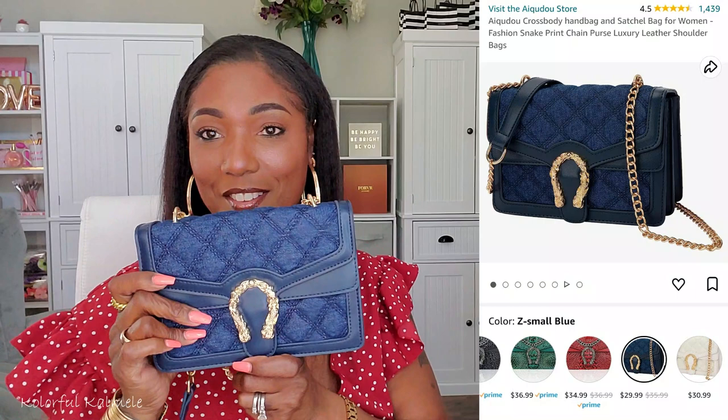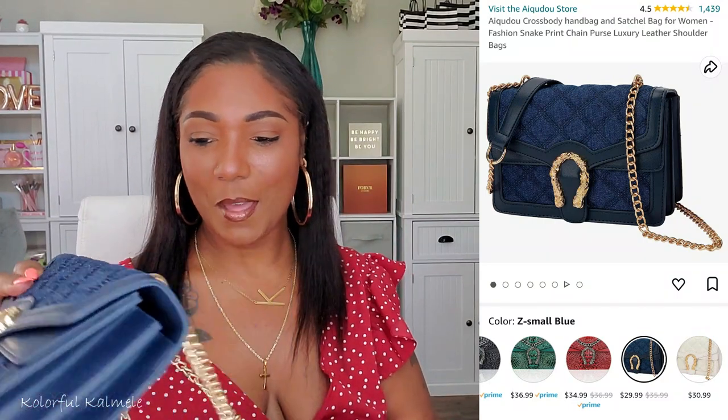I actually really love this. I can't wait to style this up. I love styling blue jean and denim type items, and so I'm going to have a lot of fun with that one. Now this next one here is so cute.